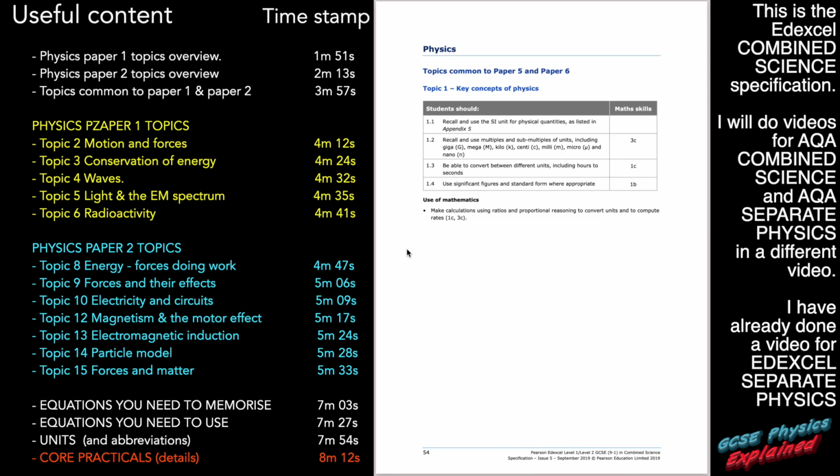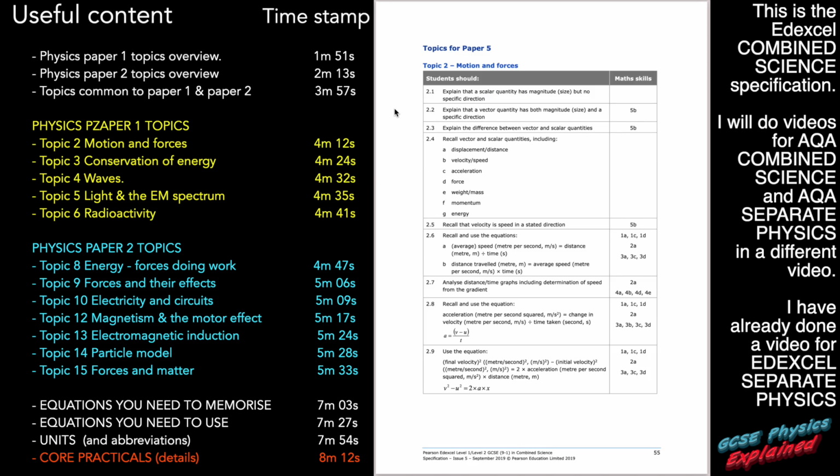Okay, so here's a breakdown of the physics and it tells you what paper they'll be on. So remember, the physics paper 1 is the overall combined paper 5 and the physics paper 2 is the overall combined paper 6. So topic 1, key concepts of physics, will be on both your physics paper 1 and your physics paper 2. These topics are just for your paper 5, which is the physics paper 1.